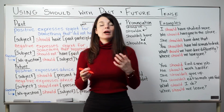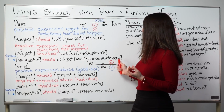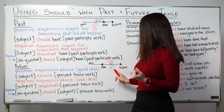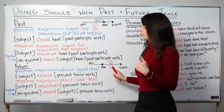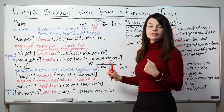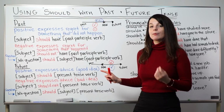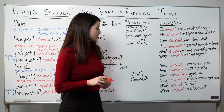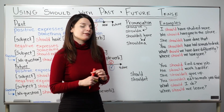These are asking for advice in the future here. So asking, what do you think? In other words, what's your opinion? What should I do? In other words, what do you think is a good idea for me for the future? And in the second sentence, when should we leave? What time do you think is a good time to leave in the future? So we can make these kinds of questions as well, giving or rather asking for future advice.